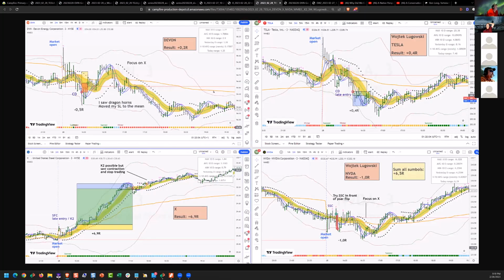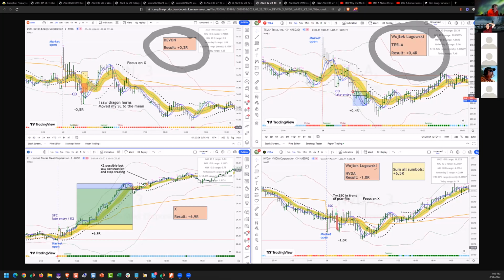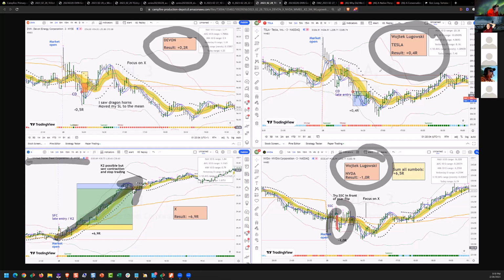Here's Woj on his 4 standards. Devon was flat. He got a bump in Tesla, -1 in NVIDIA, and then found the mover and crushed it in U.S. Steel. I love the metals.